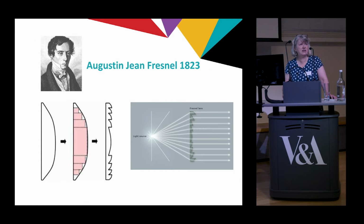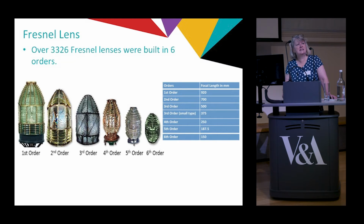It's just a bit of history. This comes back from Augustus Jean Fresnel in 1823, who actually established the Fresnel lens. It was an absolute revolution, and all of our lighthouse lenses are based on this. He created 6 orders, so the smallest you use in rivers, the largest, which is the first order lens, are used around the coastal lights. They produce a fantastic light that could be seen for something like 20 to 28 miles.